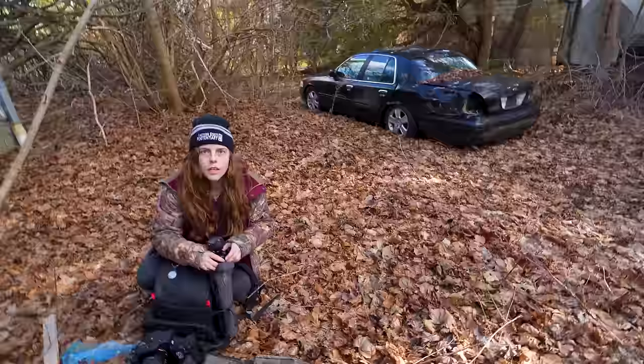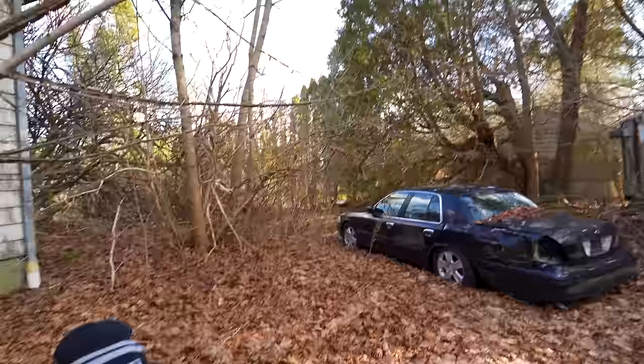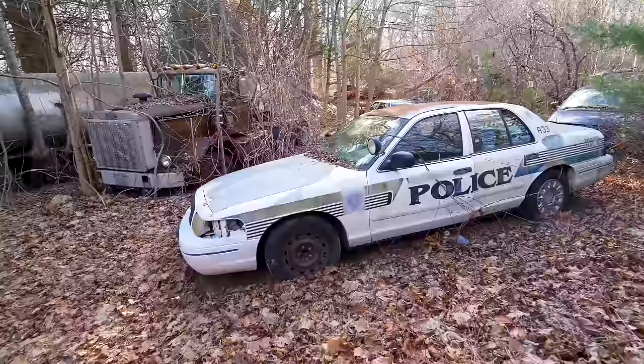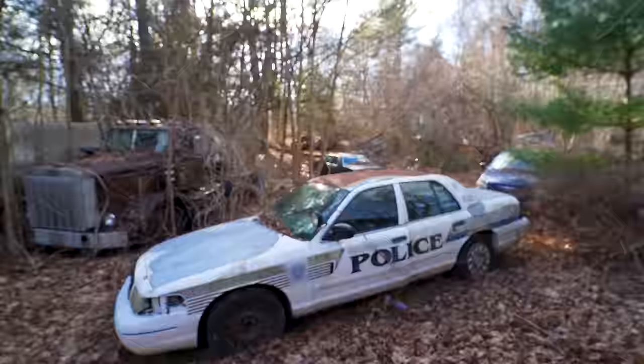Quick with our main attraction here. He's gonna show you it while I get ready because we're right next to the neighbor's house. But take a look at what we found here. Well, there's one. That was probably an old undercover cop car. But look at this. That's insane. And that's the one I was talking about earlier. Those are like the 80s style old cop cars over there. But this right here is pretty cool.